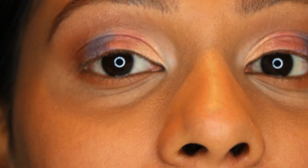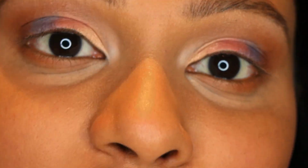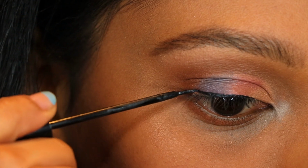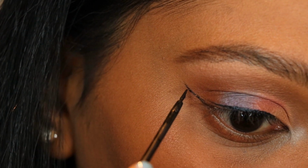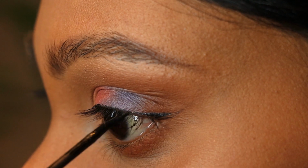Next, I'm going to apply my eyeliner, and I'm going to do a very thin line. I'm not going to make it too thick because I don't want to overshadow the colors of the eye right now. And I'm going in with the NYC liquid eyeliner. Again, it's one of my favorites. Guys, putting on eyeliner is a process, so don't rush the process.